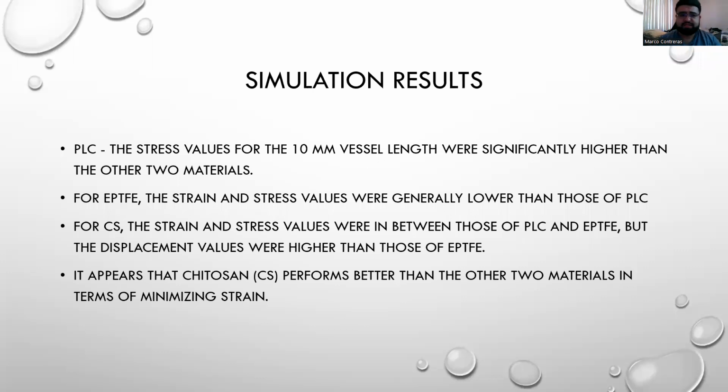Now, here are our simulation results. For PCL, the stress values for the 10 millimeter vessel length were significantly higher than the other two materials. And for ePTFE, the strain and stress values were generally lower than those of PCL, which shows ePTFE standing out a little bit more than PCL.